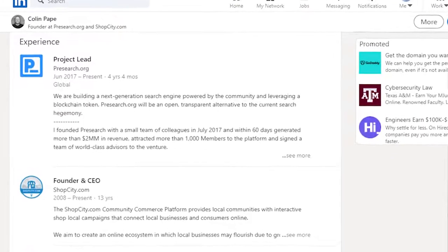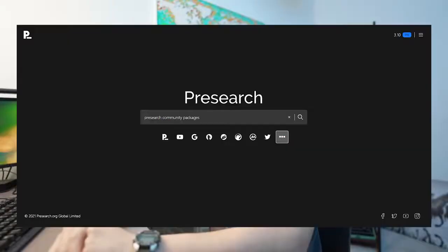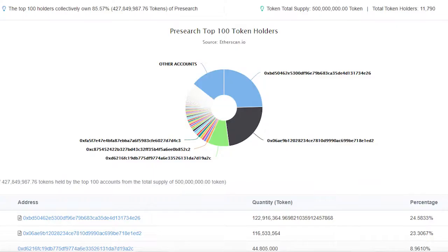I was lucky to interview the founder and CEO of Presearch, Colin Pape. Presearch is the very first decentralized search engine that focuses on privacy. And if you're interested in supporting the project by either conducting searches using their engine or by hosting a search engine node, you will be able to earn some pre-tokens.